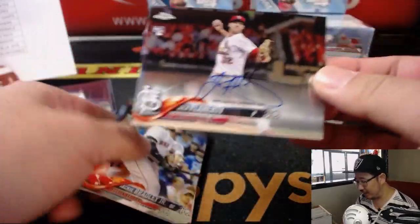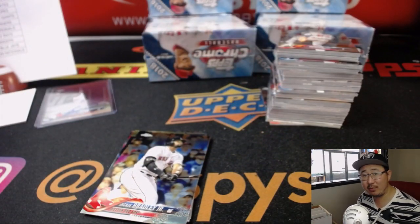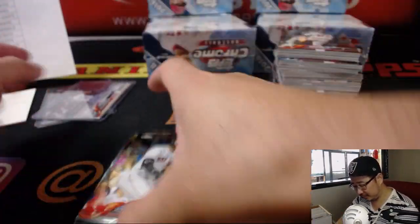There's Jack Flaherty, rookie auto for the Cardinals. He's been having a nice season. Been with that one. I mean, at this point, might as well, right, Dave? Might as well be another one in here. Wow. Could be these hot California cases, Joe.